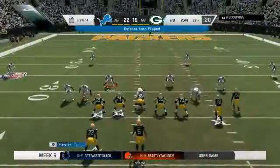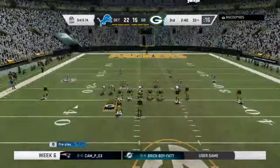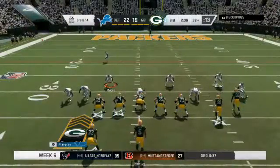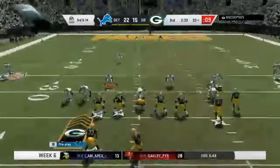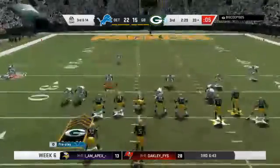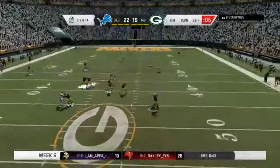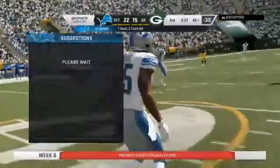A dime look defensively for the Lions on 3rd. From the gun, here's Newton. Eluding the press. And a big loss here as he's taken down.